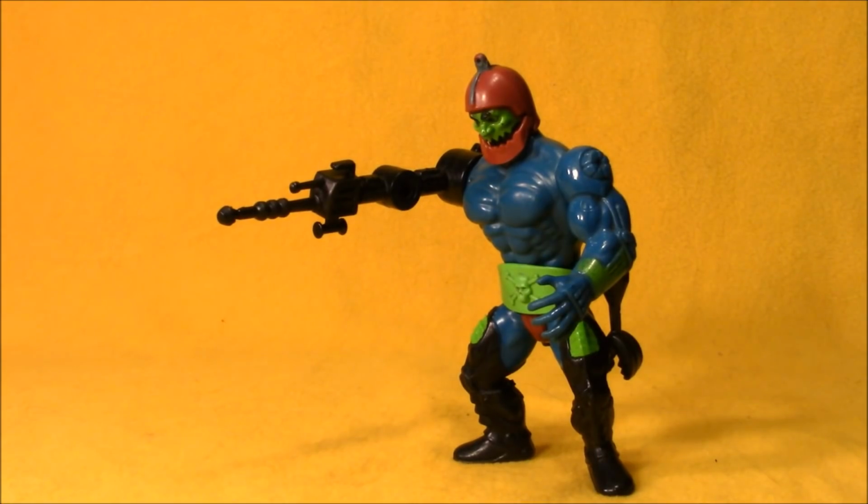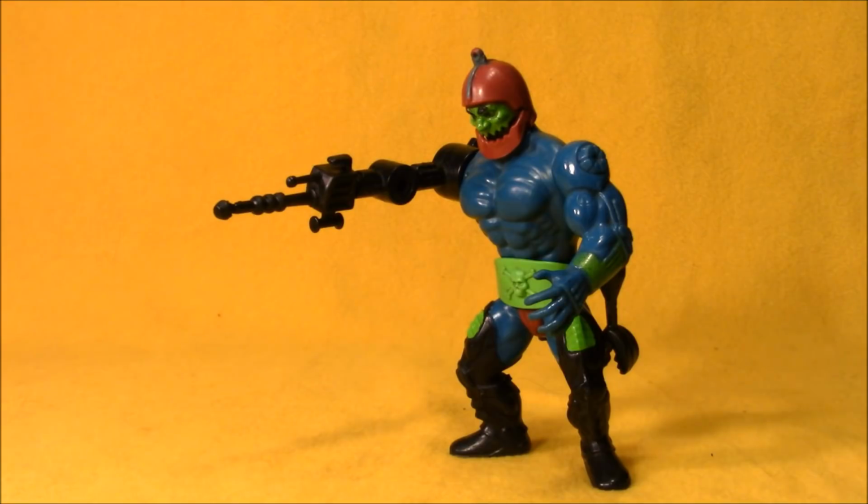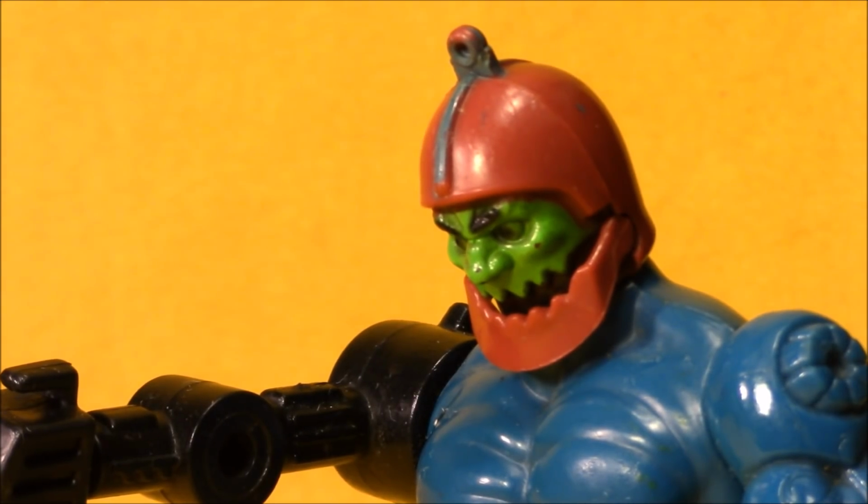And in the number 1 spot, my favorite figure from 1983, and one of my all-time favorite Masters of the Universe figures, Trap Jaw. Trap Jaw is a very unique figure in the world of Masters of the Universe, but he really just recycles a bunch of ideas that Mattel already had. There was a character in the Big Jim line that used this mechanical jaw piece and the interchangeable hands already. So they were just sort of recycling ideas, but they created a very iconic Masters of the Universe character using it.